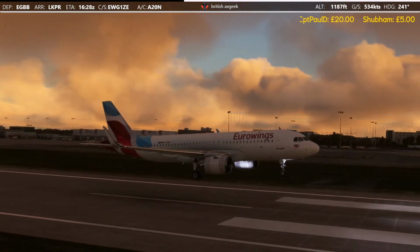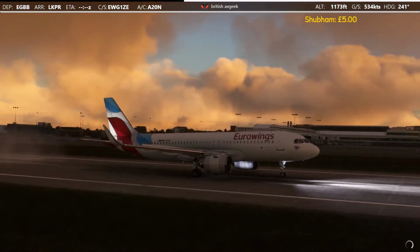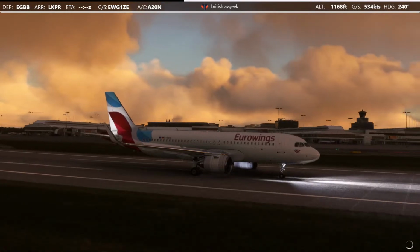Definitely need to change the sensitivity on my yoke. Oh, look at that. Oh, right on the touchdown. Get some grease on it.